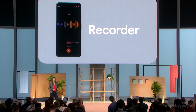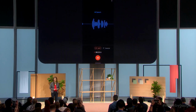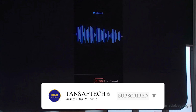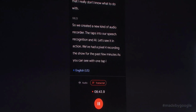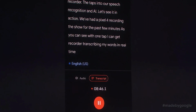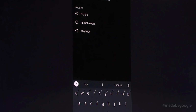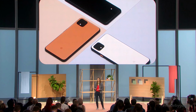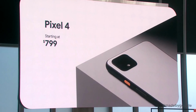There is another feature which I personally really like: the recorder. A new recorder has been added inside the Pixel family, and its features are not only to record your voice, but alongside that you can also convert your voice into text form. There is another new feature implemented in this recorder, that we can search specific text inside the audio, which is one of the awesome and unique features from Google.